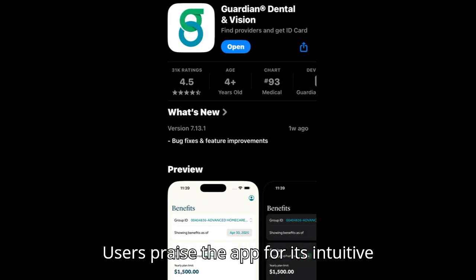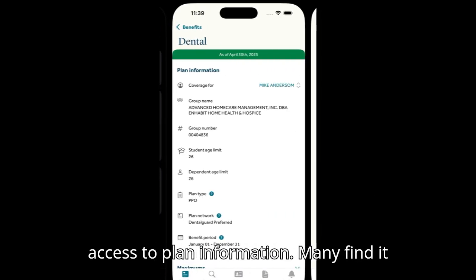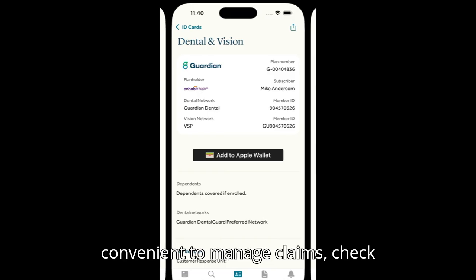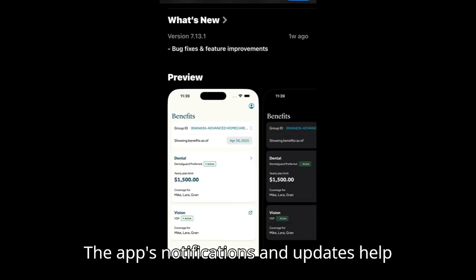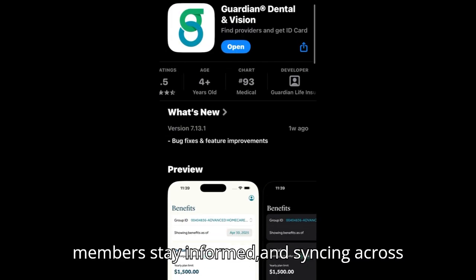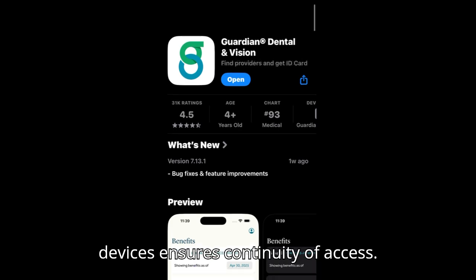Users praise the app for its intuitive design, quick navigation, and centralized access to plan information. Many find it convenient to manage claims, check benefits, and find providers on the go. The app's notifications and updates help members stay informed, and syncing across devices ensures continuity of access.